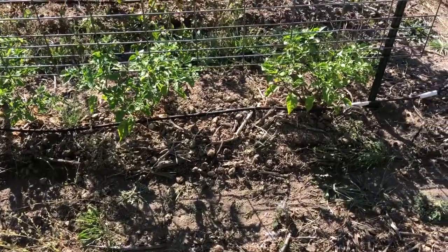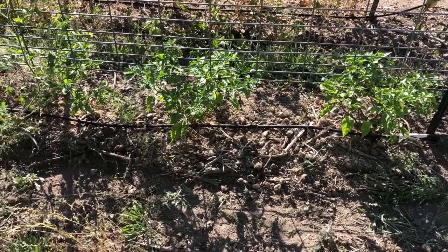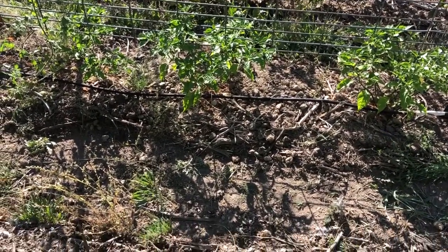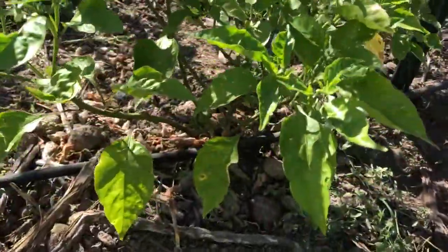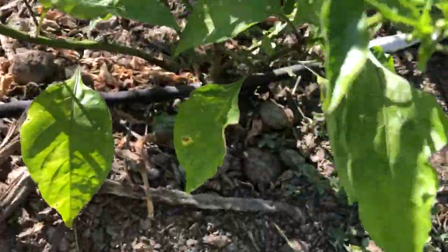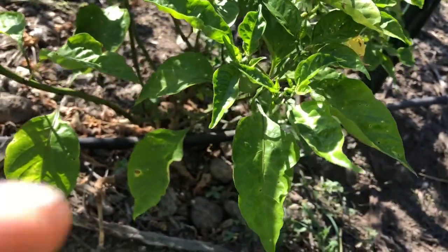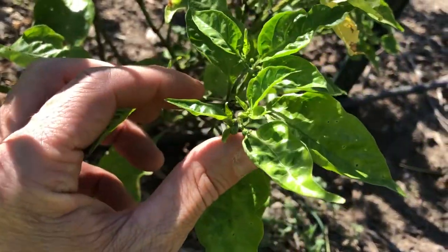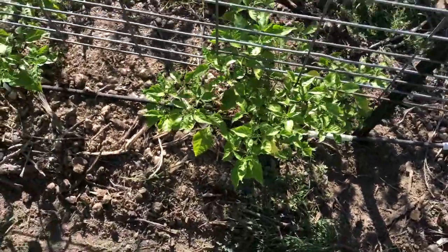Over here, these are Carolina Reapers, and I got these from CB. I've got 3 of them out here in the garden, and there are a bunch of little teeny flowers on them. There's signs of stuff growing, like right here where my thumb is. There's signs of stuff, but there's nothing really showing.